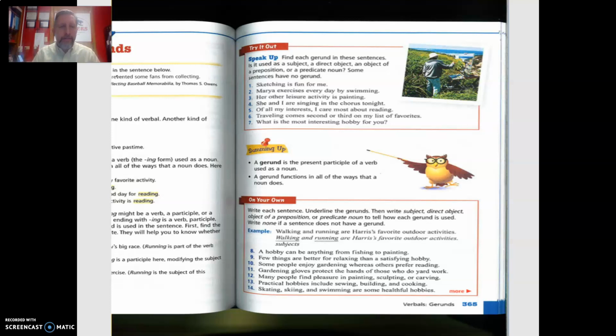Oh, that's right. Let's get back to gerunds. Middle of page 365. So a gerund is the present participle of a verb used as a noun. In other words, big fancy word, big fancy phrase, meaning what? It ends in ing. That's all. A gerund functions in all the ways that a noun does. All right, let's try it out.